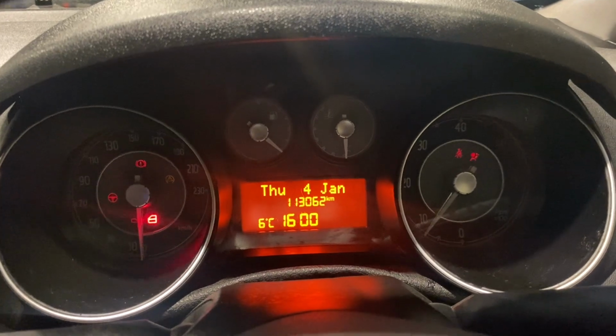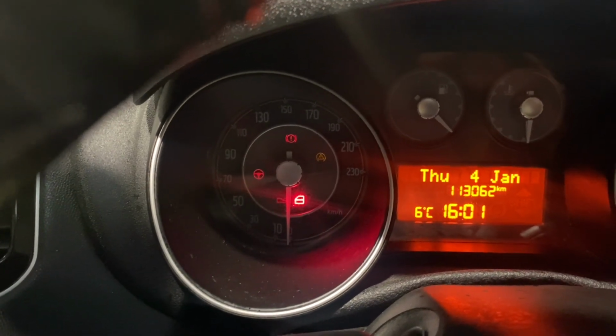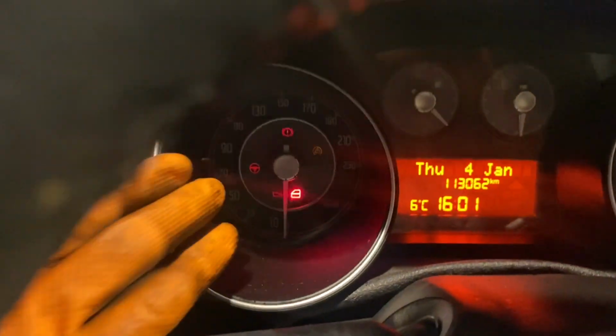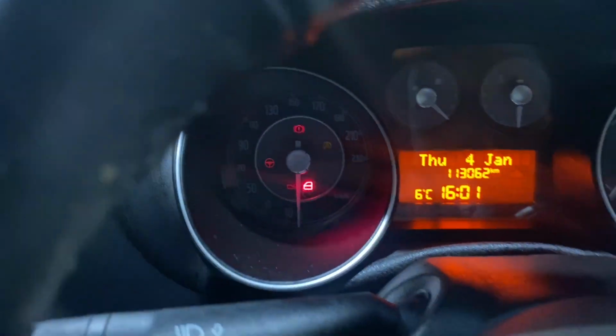Now, just looking at the clocks in this, I do have some dimly lit lights going on here in the dash, and that one is fully illuminated. I don't know what that is actually at the moment. I'll find out though.